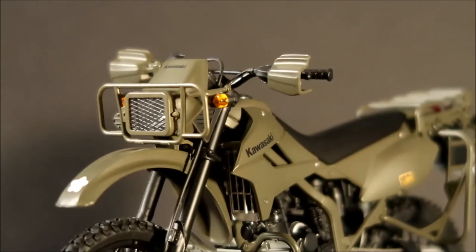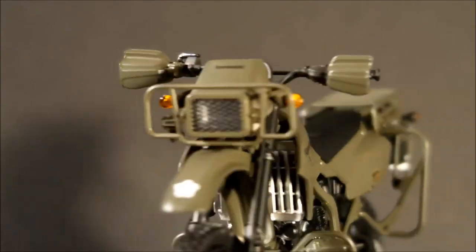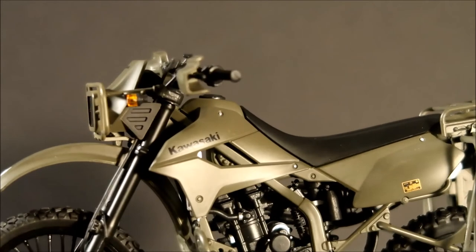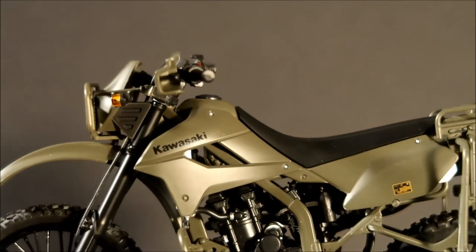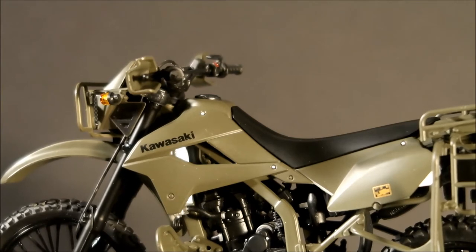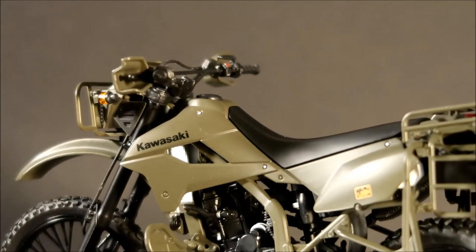Okay, what's next? Let's go with the handlebars. From the front, the handlebars have brush guards. They're just brush guards, not hand guards. They don't have the bar going to the handlebar. They're just there to protect you from leaves and little branches and stuff. But it doesn't actually protect the bar or your hand if it were to hit something really hard, like a tree.